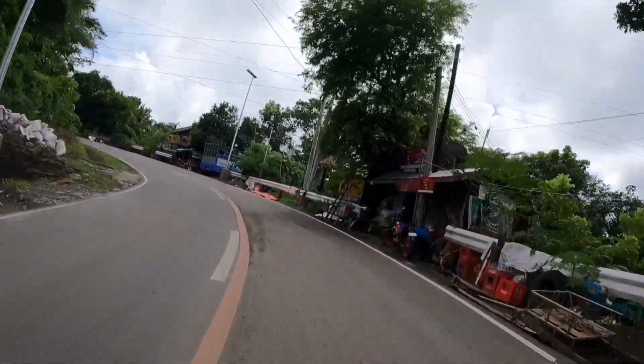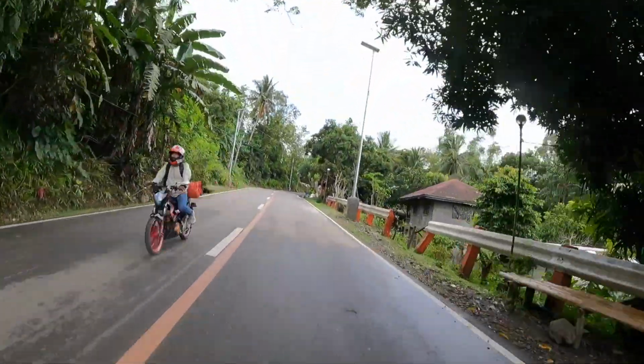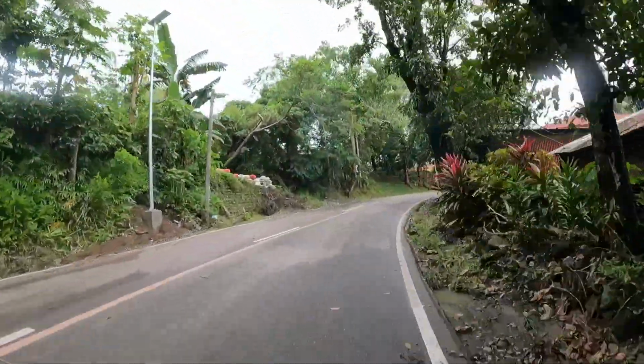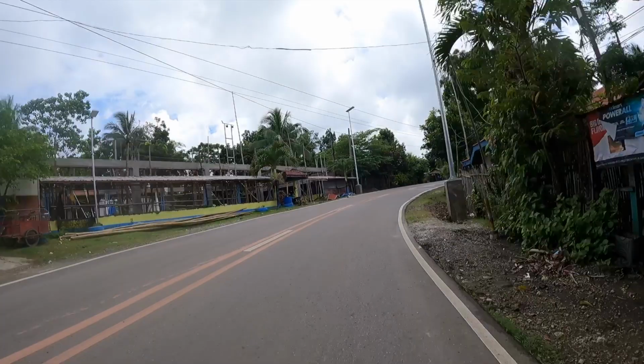I'm not sure, but it feels like it is less humid up here as well, because when you descend the mountain, you can feel the heat and the humidity coming at you like a wet towel. So I think there is less humidity up here as well. If anybody knows the truth about that, please comment in the comment section.